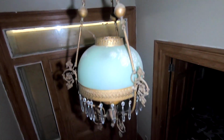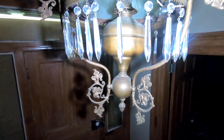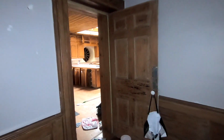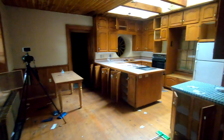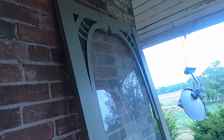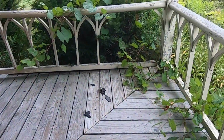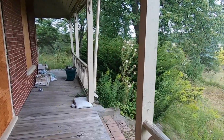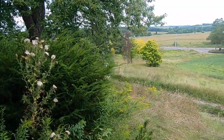That's a beautiful light fixture. Wow. Use your front door. This would be so nice if the windows weren't still boarded up. This house has a very large wraparound patio. Wraps all the way around. And look at the beautiful view out your front door.